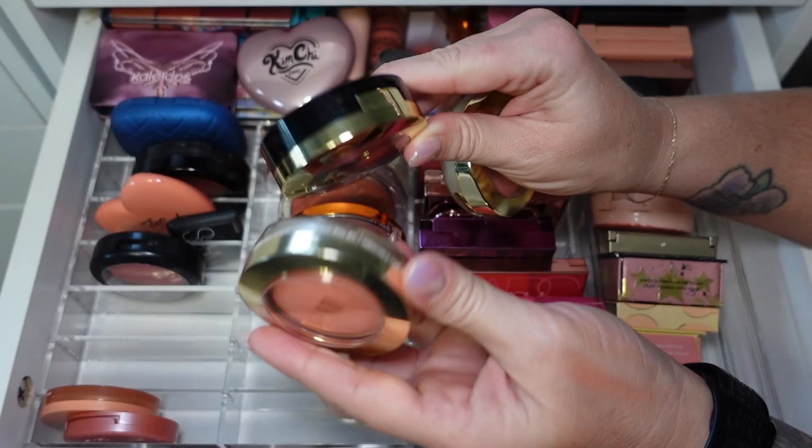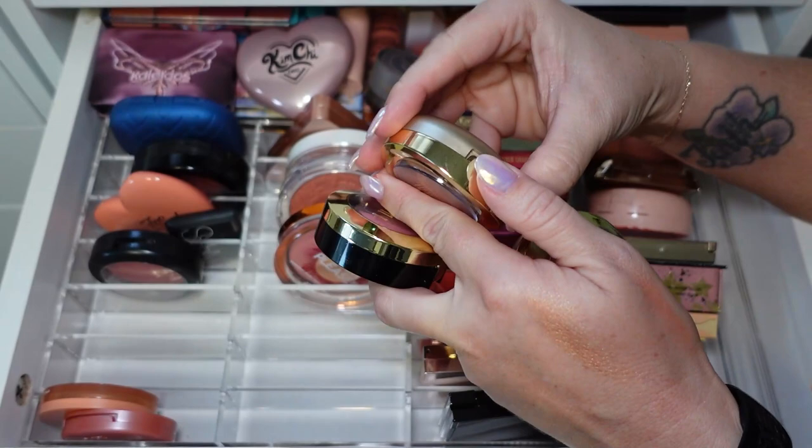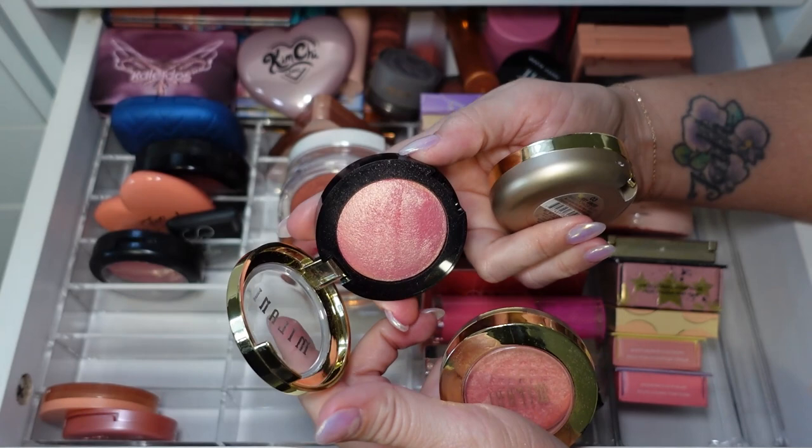And since we're already here, I'm keeping both of these from Milani. Their baked blushes are phenomenal. This one is in the shade Berry Amour. It is a little more cool tone, so it's good for fall. And then this one is Bella Bellini. I love this shade. Look at that. It's stunning.